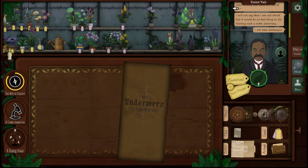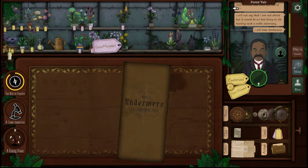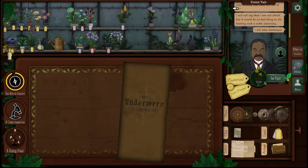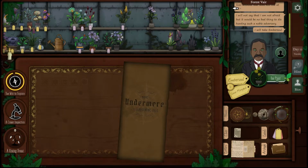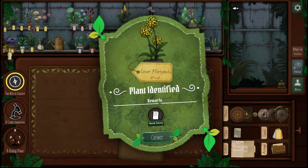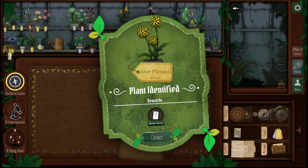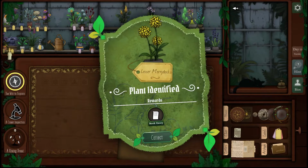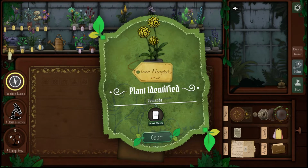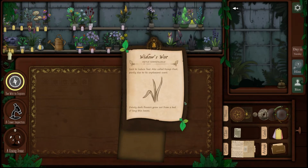Oh my gosh. I feel like because they told me to, I have to give him the lesser Merrydock, y'all. Oh, gosh. Lesser Merrydock. Okay, and we got a book entry. Y'all, what did we just do to him? Oh, my gosh. All right, lesser Merrydock. Okay.